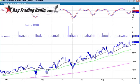Mercado Libre here. This was actually a short I took, and we held that 20-period moving average. Took a couple of hedges, took a couple of shorts, didn't play out. This one broke a little higher. I covered. And that's just showing you not to fight a strong tape here.